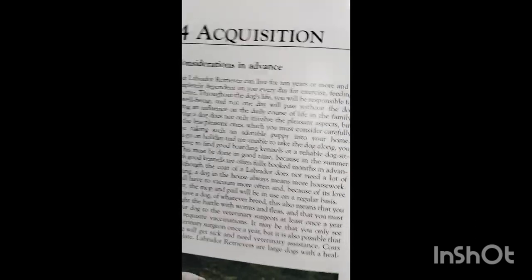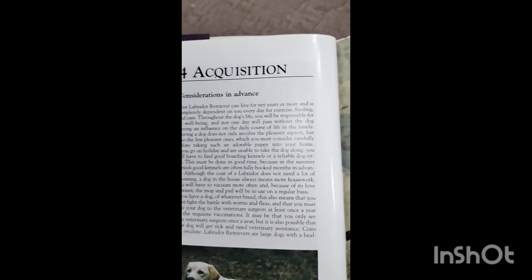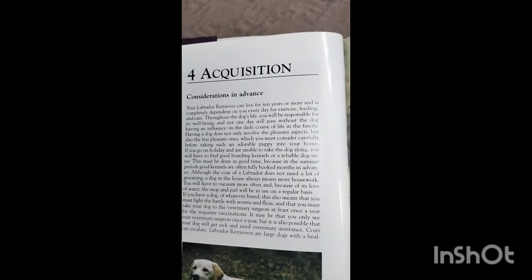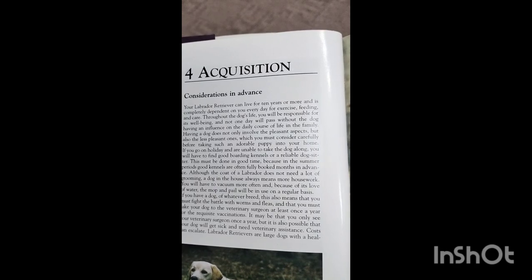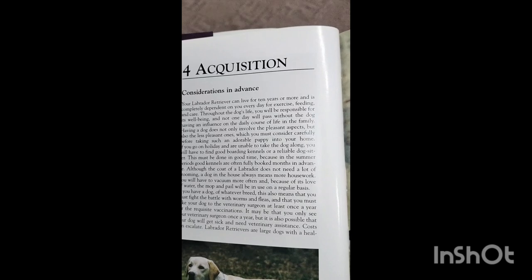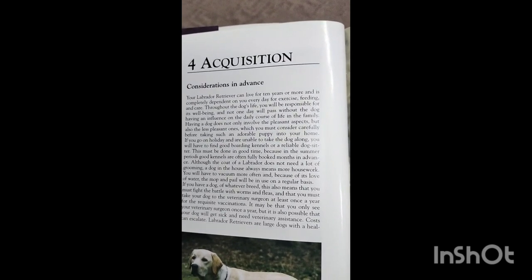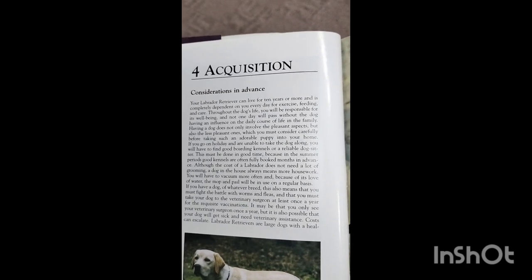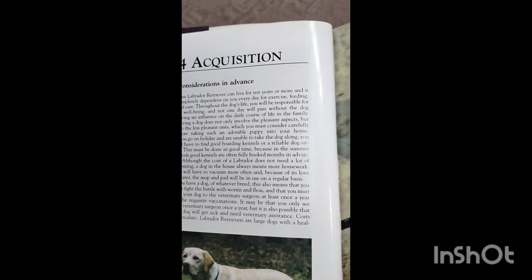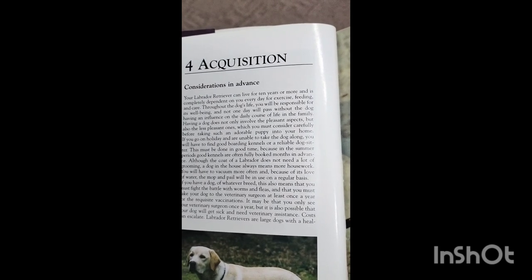Consider in advance. Your Labrador Retriever can live for 10 years or more and is completely dependent on you every day for exercise, feeding, and care. Throughout the dog's life, you will be responsible for its well-being, and not one day will pass without the dog having an influence on the daily course of life in the family. Having a dog does not only involve the pleasant aspects, but also the less pleasant ones, which you must consider carefully before taking such an adorable puppy into your home.